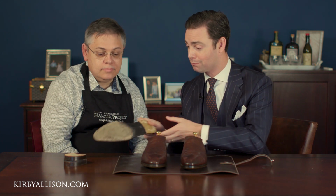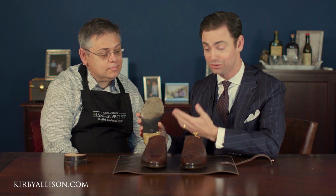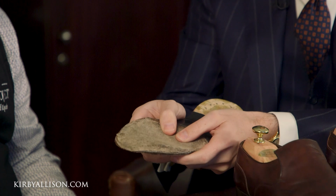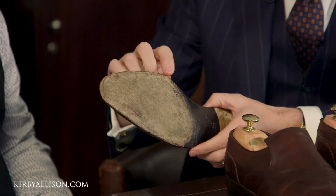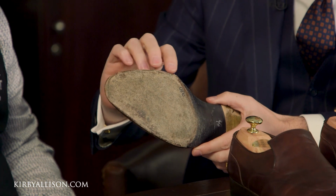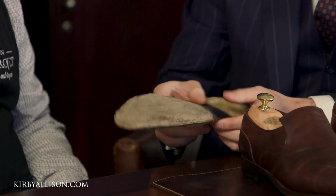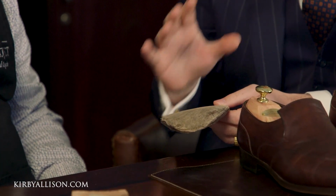And that's where Jim McFarland comes in. Everyone will remember this was the original outsole. It's pulled off, but we brought it in just so that we could show it to everyone. You can really see how flimsy it was. This outsole had really been worn through. Invisible channel stitching was starting to peel back. You could see this right here. And that's the telltale sign that it's time for a shoe to be resoled.